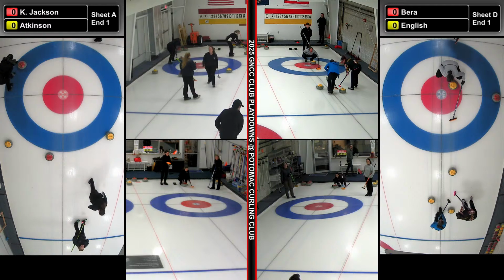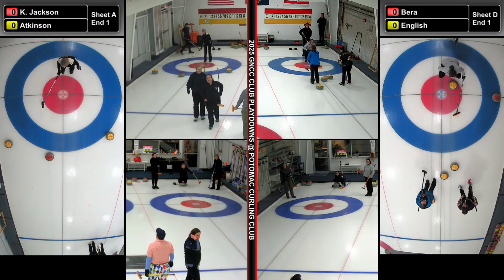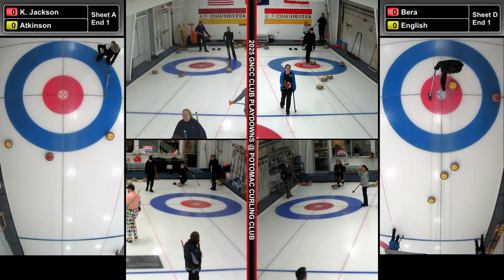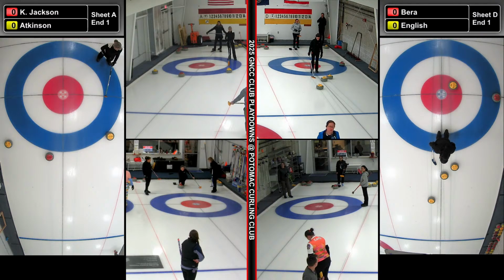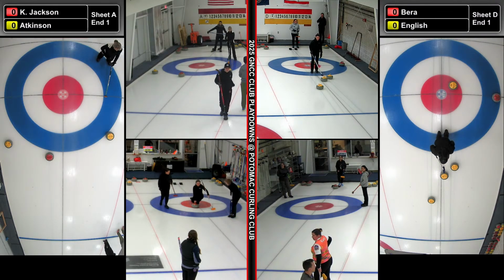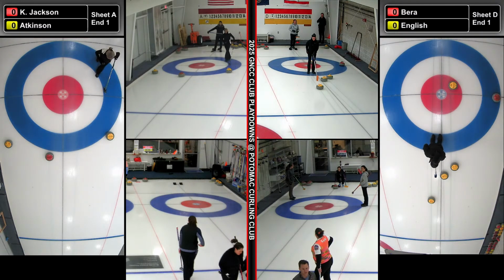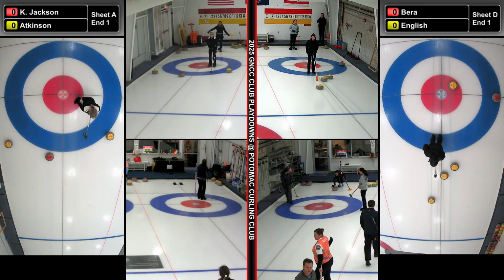But yeah, so what we have had going on our feature sheet B here, there was an early miss by red, and yellow got 2 rocks in the house, and they've been kind of chasing. And it seems like while I was paying attention to sheet C, there was another miss, because now it looks like they're sitting 3, and Melvin being asked to, I think, play the double.